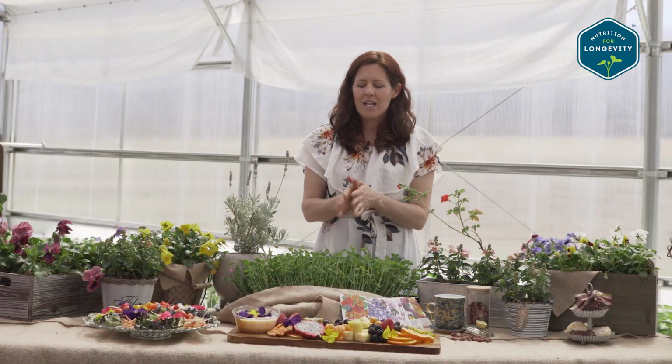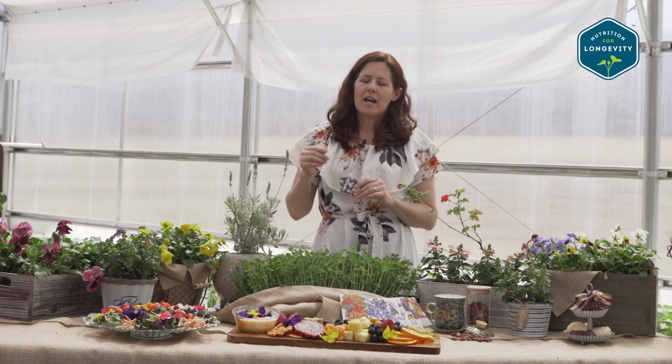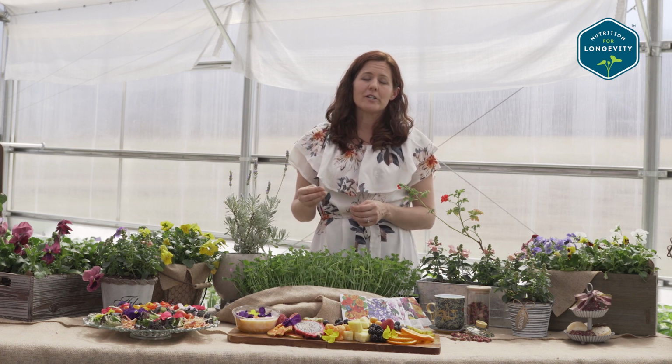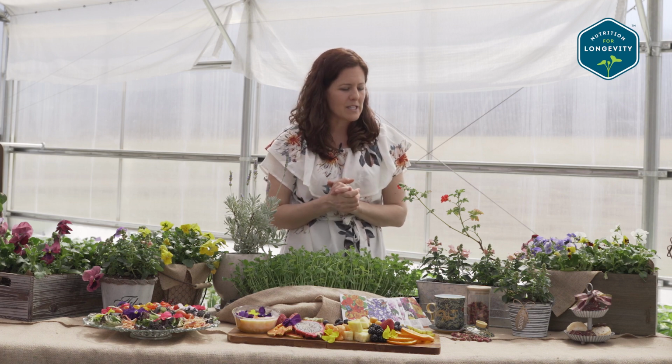Another fun trick, it's a little warm in here today, so I didn't bother trying to do them, but I love filling an ice tray with any of these edible flowers, and the ice actually preserves the color. So you can have just a glass of water or a cocktail with these beautiful flowers floating around. So it's a really fun thing to do in summertime if you really want to impress anyone that you're entertaining with different beverages.